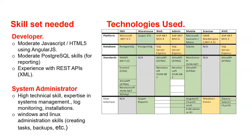So in terms of the skill set needed for developers to be able to maintain the application or to customize it, they should at least have experience working with JavaScript and HTML5. The database engine used is PostgreSQL, so they should also have experience with object relational databases. And then for writing APIs for sharing information with other systems, they should at least have experience with REST APIs. Next.